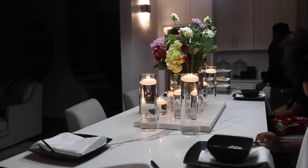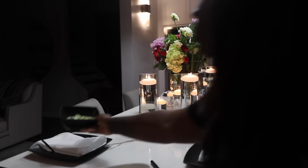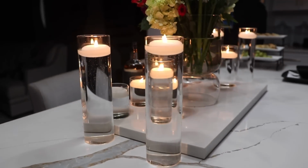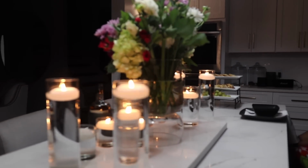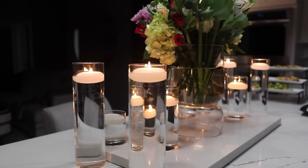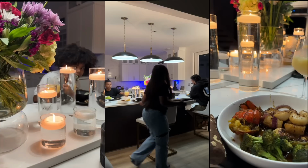Here is us at dinner, and again, it just looks so good. The kids had a really great time. What I ended up making for dinner is a cucumber salad with smoked salmon, capers. If you've seen this young gentleman on TikTok, he is going viral for his cucumbers. For the entree, I ended up doing a seafood medley with broccoli.